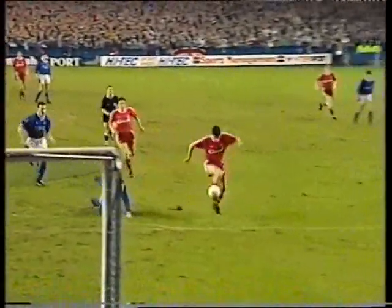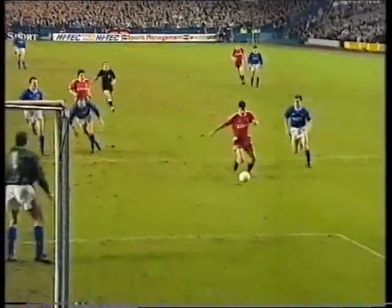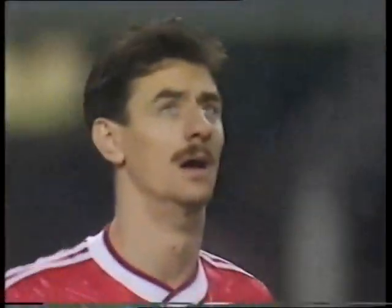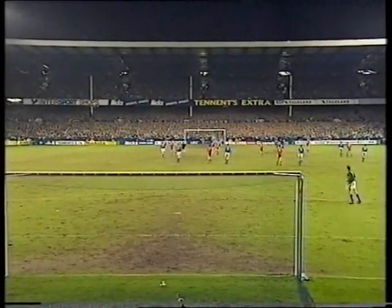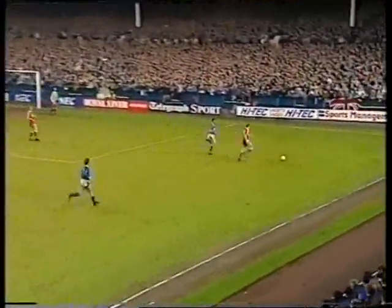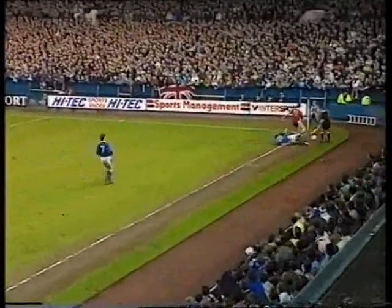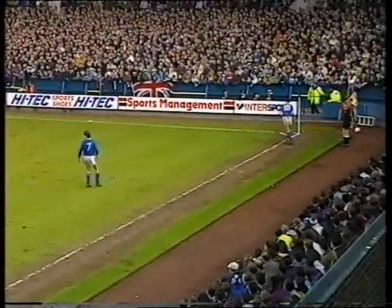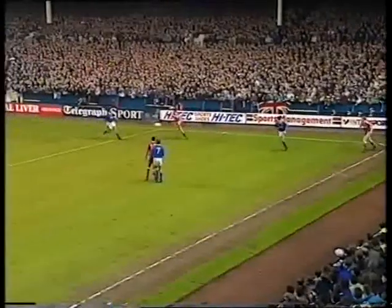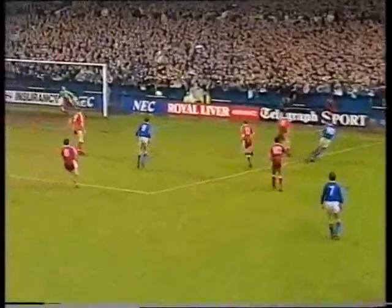Moment to take the heat off. Wonderful piece of play by Rush, just as Keown was going to clear the ball. Hit it with his right, hit it strongly, but the positioning of Neville Southall was excellent. Call. Newell.